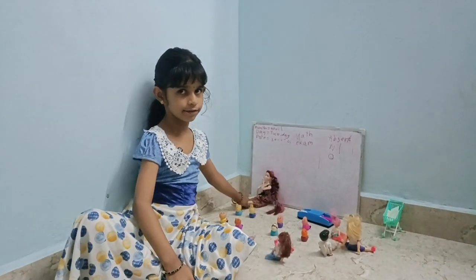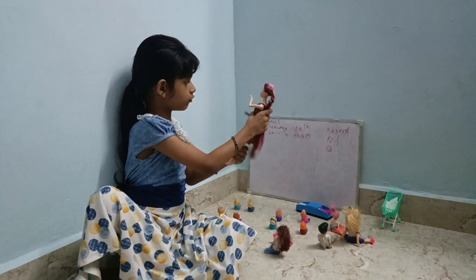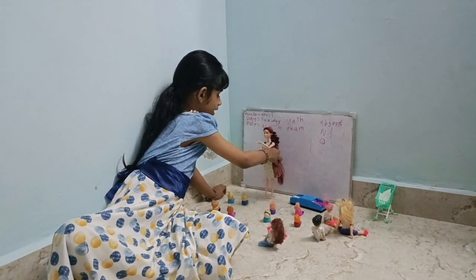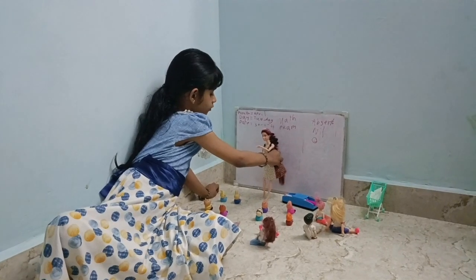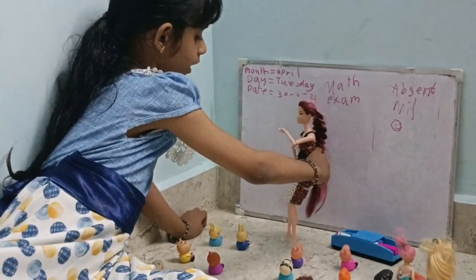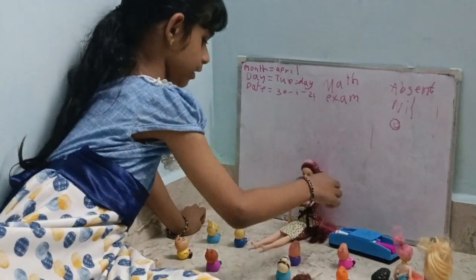Okay, children, before we start today's math test, I know everyone needs water to drink. So I called the truck to bring the water dispenser. It will come any minute.